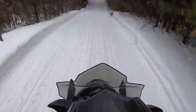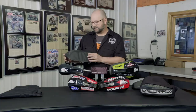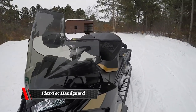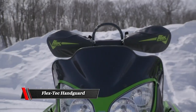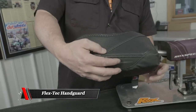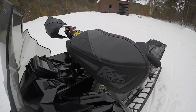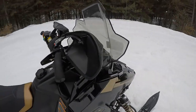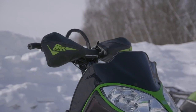One of the things that we developed a number of years ago was our Flex-Tec handguards. It's a very popular handguard. It's mounted up to a flexible backbone that allows the rider, if he should tumble or needs to turn the sled over, the handguard flexes and will not break off the snowmobile. So the idea behind this was to make a flexible system, get into some trouble, and it would take the abuse, whether it's backwards or sideways or forwards or up and down.